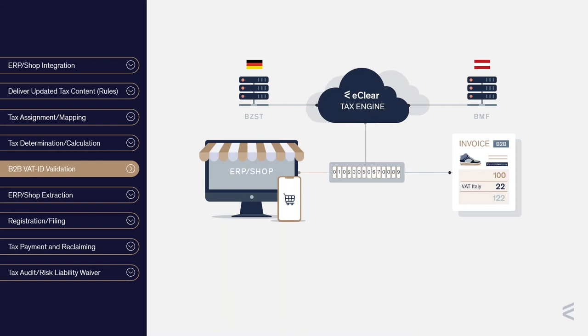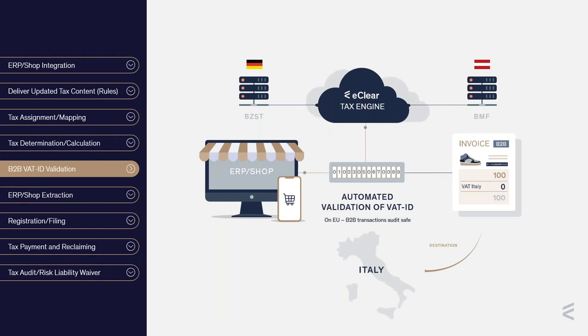The importance of the VAT ID number check, I just mentioned at the very beginning: we cannot only support B2C transactions. Also here, we are able to automatically validate VAT ID numbers of your customer in case of B2B transactions. We are connected with the Federal Tax Office in Germany and in Austria, and as well to the VIES database from the European Commission. And we have a solution called CheckVAT ID that allows you to automate the validation of a VAT ID number, and we also store that check in an audit-safe manner.